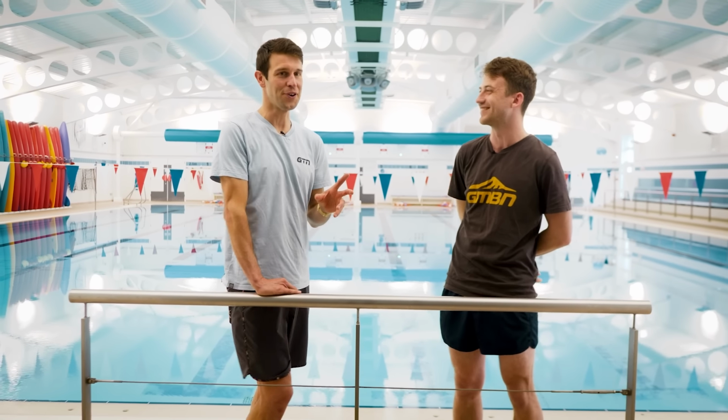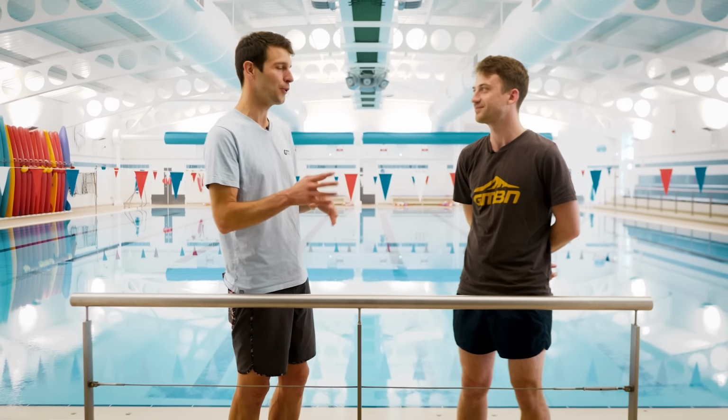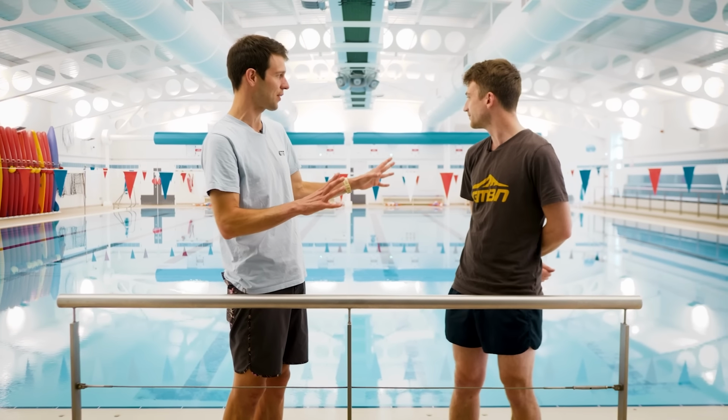That's an important note, because one of the reasons I brought you here is because it's kind of the perfect pool, because it's got a raised floor. Turns out the floor can't be raised at the moment. However, it's not the end of the world. We've got a ledge all the way around. We've got all sorts of flotation devices.